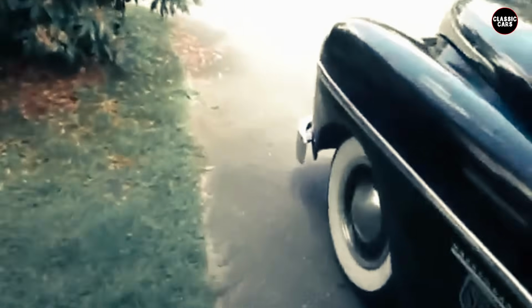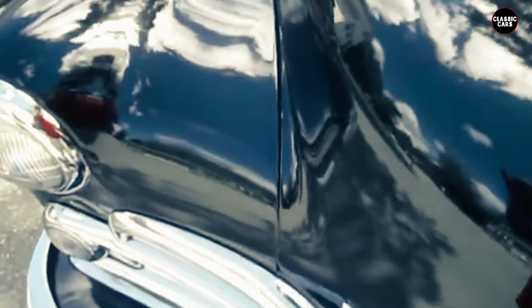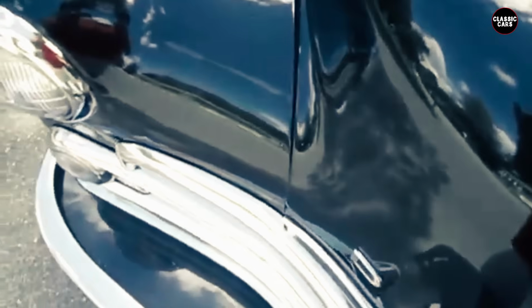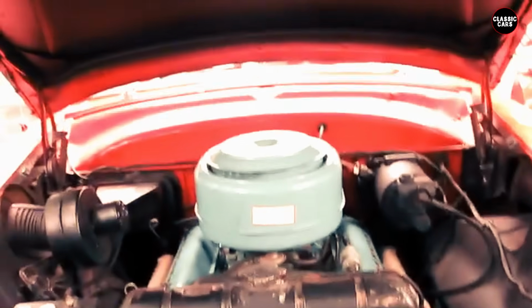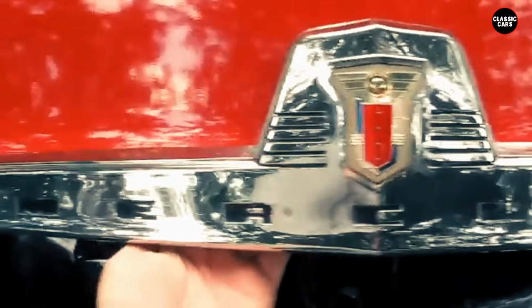Weight distribution didn't help either. With most of the mass concentrated over the front axle and a relatively light rear, the Meadowbrook had a tendency to nosedive under braking and fishtail under throttle. It wasn't unusual for inexperienced drivers to lose control on winding roads, especially in rainy or icy conditions. And remember, this was before seatbelts were standard. A spin-out or front-end crash meant flinging the driver into the steering wheel, dashboard, or even through the windshield.